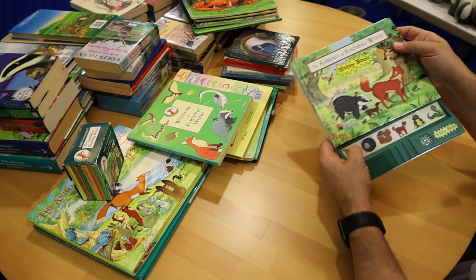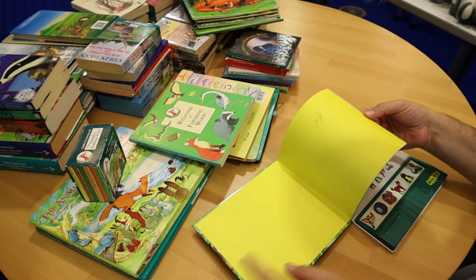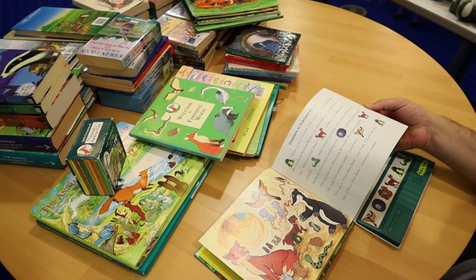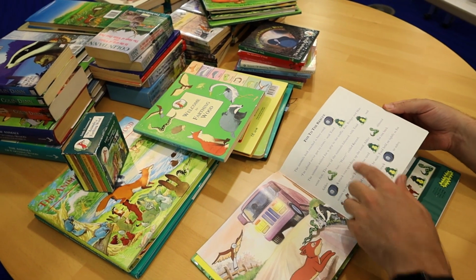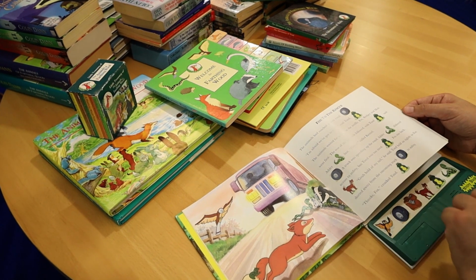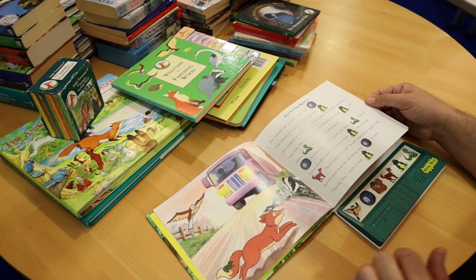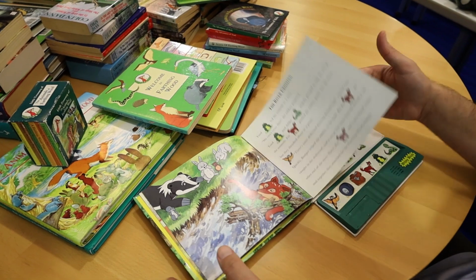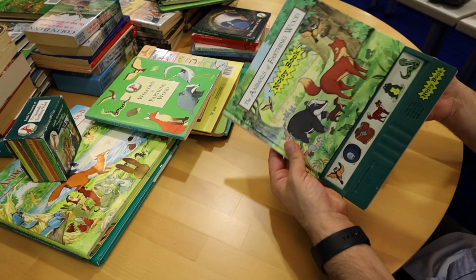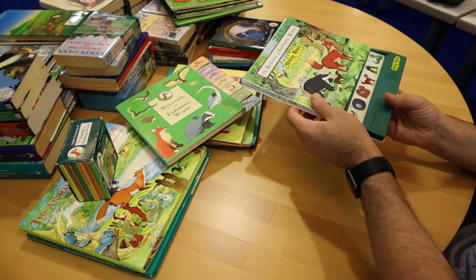Here's a noisy book. The battery still works. And the idea is that children read it, and every time they see an image like this, they will press the button. So if they see a toad, very nice book, noisy book. Also published by Heinemann.